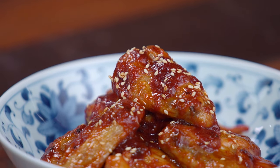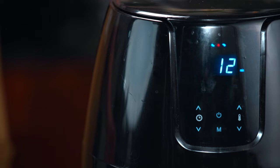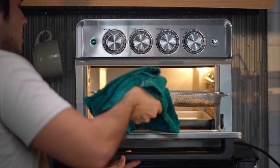It seems like air fryers are all the rage. I mean, they were popular a couple of years ago, and then people kind of forgot about the technology. And then in 2020, it blew up again. And I get it, because it's really convenient, and it's almost mess-free. So today I'm going to show you my favorite air fried chicken recipes that I think everyone should master.